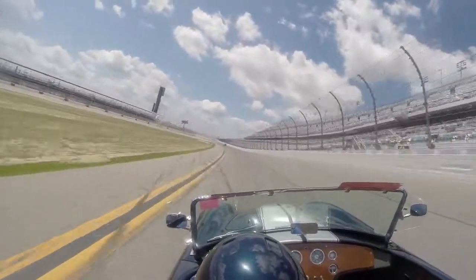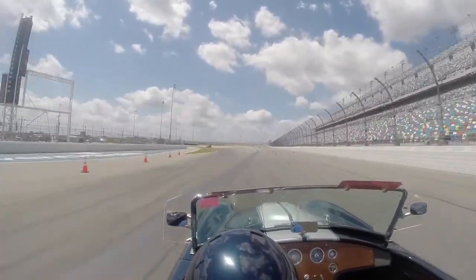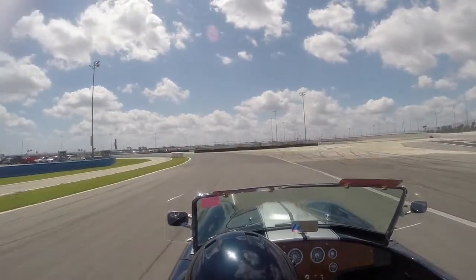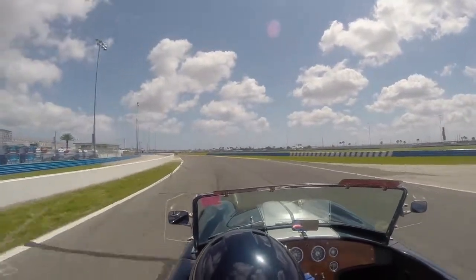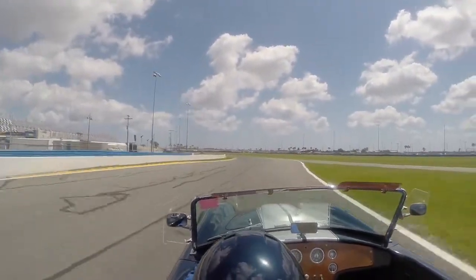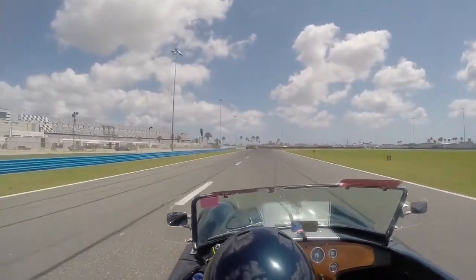So there's the start finish. Coming down into turn 1. This is a pretty fun turn. Come across here, they got a little wiggle they call turn 2. And I'll stop talking and you can listen to the audio.